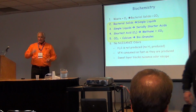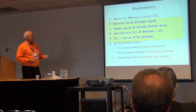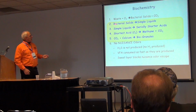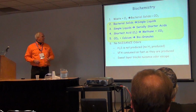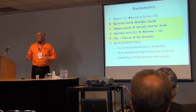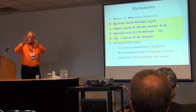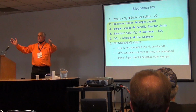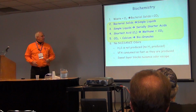Biochemistry 101. The first step is the step you all know from every waste treatment plant anywhere in the world. That's that waste and oxygen are turned into bacterial solids and they make carbon dioxide. But in the biogranules, this whole set of interactive chemistry steps take place. The bacterial solids are hydrolyzed by facultative bacteria into simple liquids like glucose, like fatty acids. Then these simple liquids can move around this whole porous interior part of the structure, and they are fermented into serially shorter acids. One bacteria does a step at a time. But they end up with acetic acid, the shortest acid, C2.